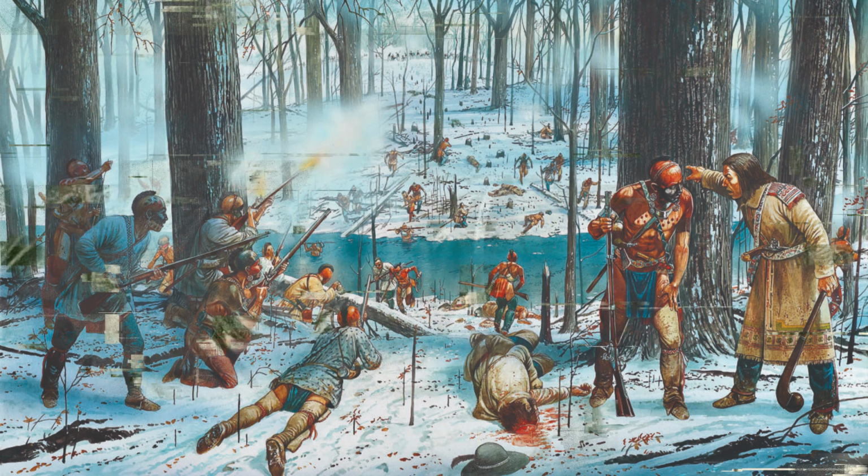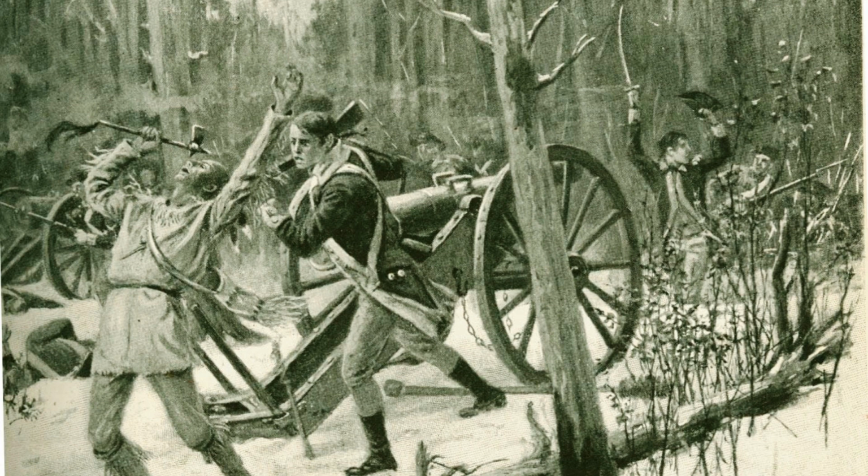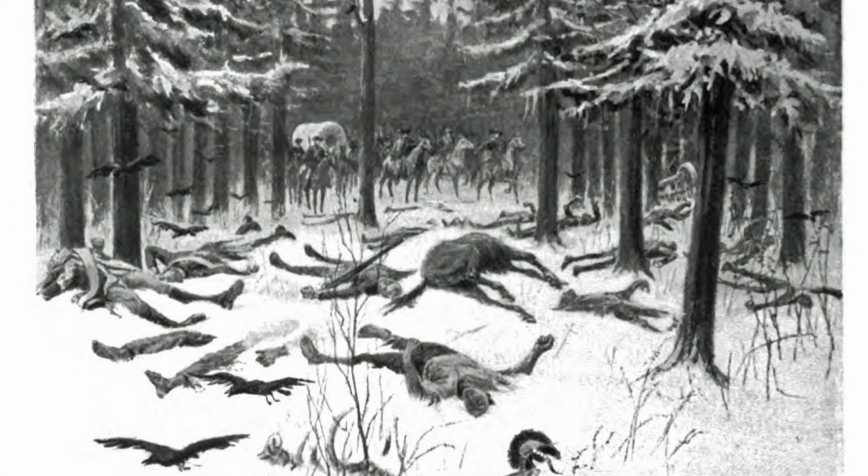Some said it was led by Little Turtle, others said it was led by Blue Jacket. And in any case, these 1,000 native warriors destroyed St. Clair's command. The casualty rate fluctuates, depending on who you ask, between 70% and 90%. St. Clair's defeat is generally regarded as the greatest military disaster in United States history.